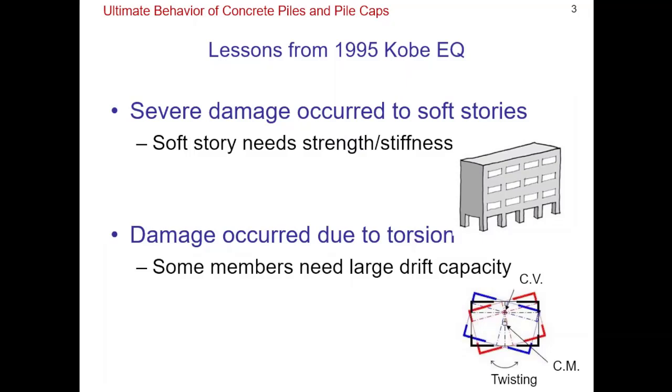And if you follow the new design code, is it perfect? It's not perfect. For example, even if you follow the new design code, the new meaning the 81 code, we still have the damage for the soft storey. And if you have a large shovel in the backside of the building, for example, there's a torsional effect, and you still have damage to these columns because of the enforced displacement.